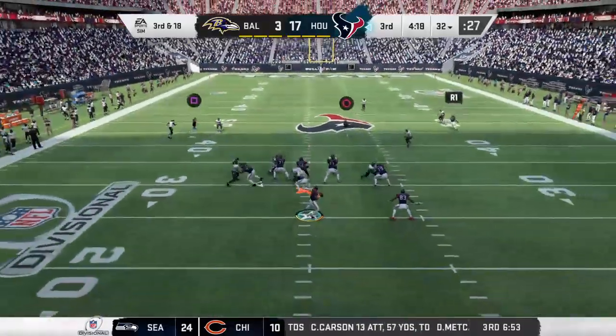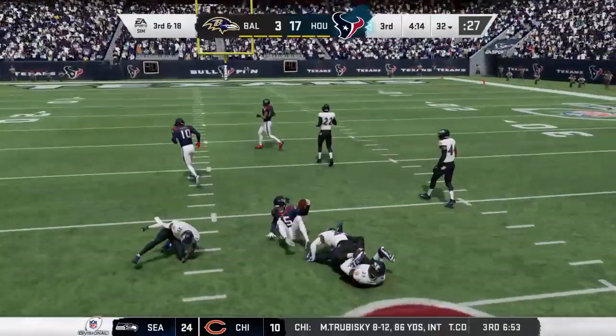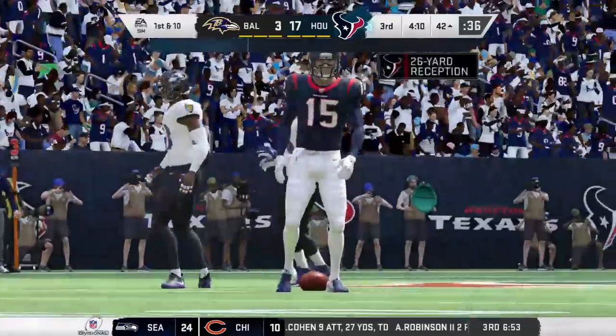They'll fake the handoff. Now Watson finds his target, Fuller, and he's going to be taken down with the 1st down at the Ravens' 42.